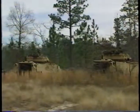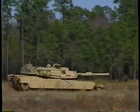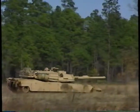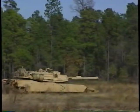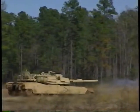Two types of heavy maneuver divisions exist: armor divisions and mechanized infantry divisions. The names of these divisions might suggest that they are substantially different in composition and equipment. But in fact, armor and mechanized infantry divisions today are very similar to one another.